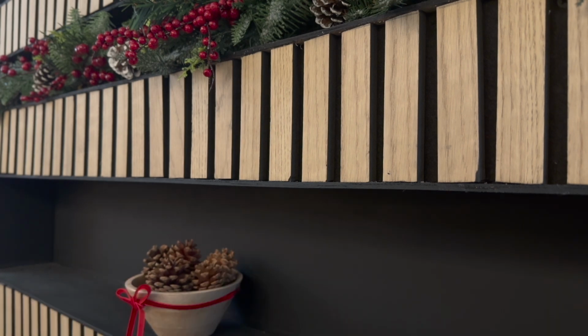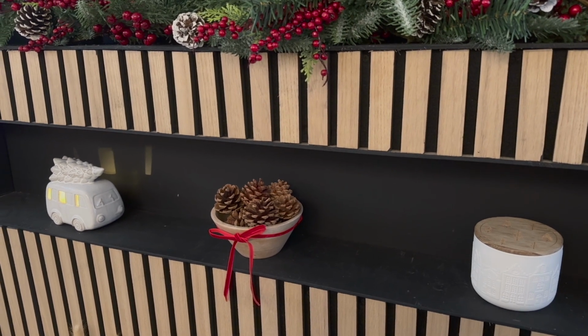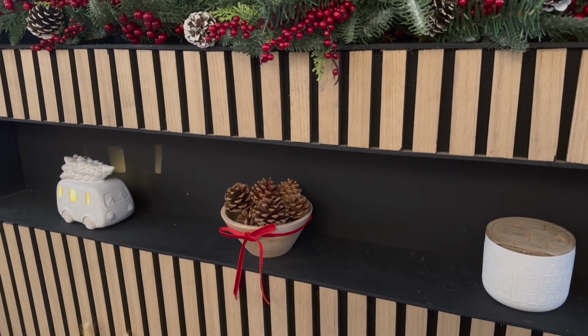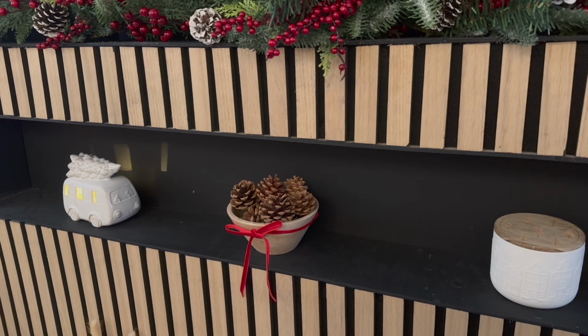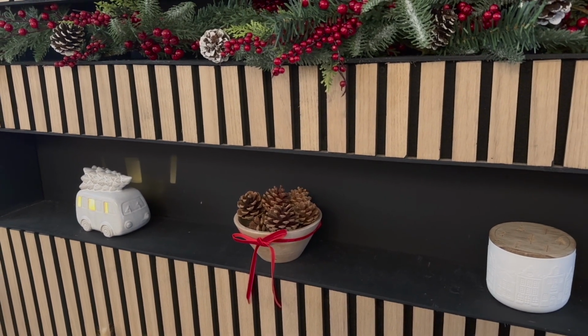And then to decorate the rest of my shelf, I can only use small items, so there's not loads and loads of choice, but I'm thinking potentially some ceramic pieces and a candle or something similar to that. So I'm going to have a play around with some options and then show you the end result. So in the end I decided to go for my B&M candle and my Tilly and Sage Interiors camper van with the tree on it. I didn't want too much on here because I thought it would look too busy, so I'm really happy with this result.